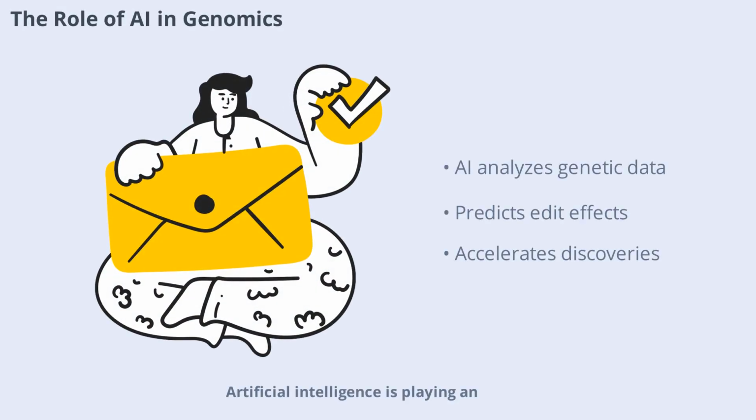Artificial intelligence is playing an increasingly important role in genomic editing. AI algorithms can analyze vast amounts of genetic data, predict the effects of edits, and design more effective editing strategies. By integrating AI with genomic technologies, scientists are accelerating discoveries and improving outcomes.